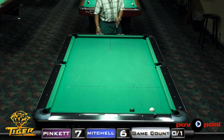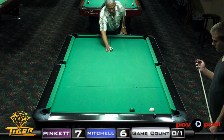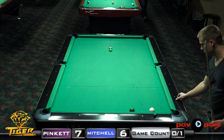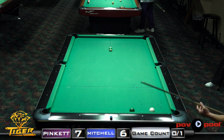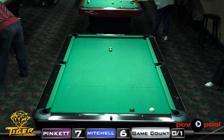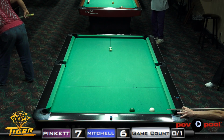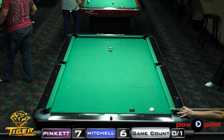Okay, so now we have a ball going down table. Changes things a little bit. This is what we call in one pocket the end game. The end game is basically another phase of the game where two players are battling it out for the last one or two balls. It sometimes can take anywhere from 10 minutes to half an hour.